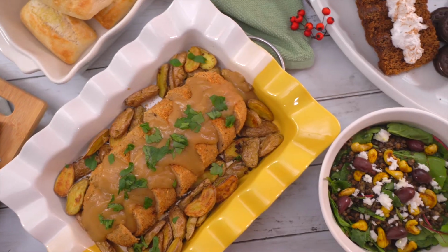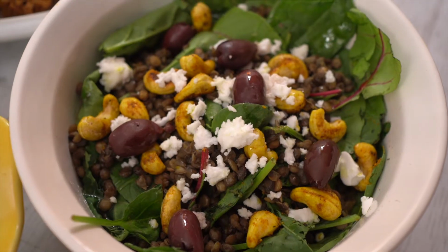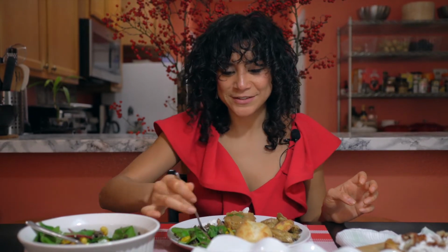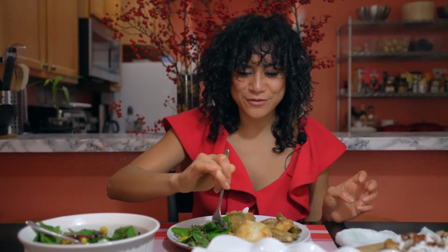This is great. Now for the main course, the salad, the potatoes, and the roasted turkey. I'm gonna start with the salad first because you always gotta start with your greens first, guys. So we got these lentils and olive, roasted nuts.